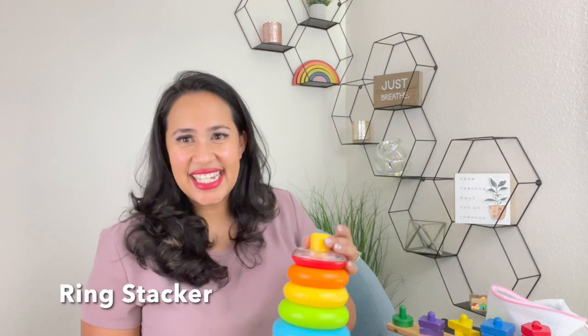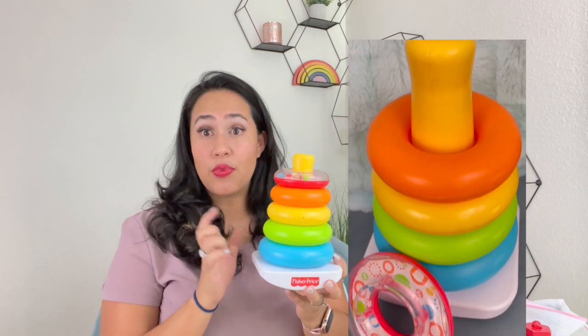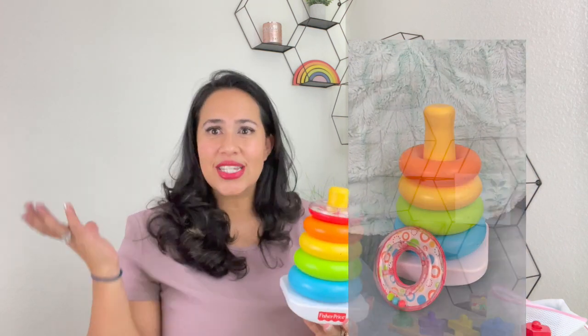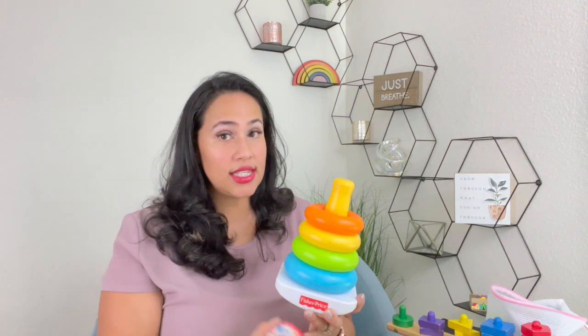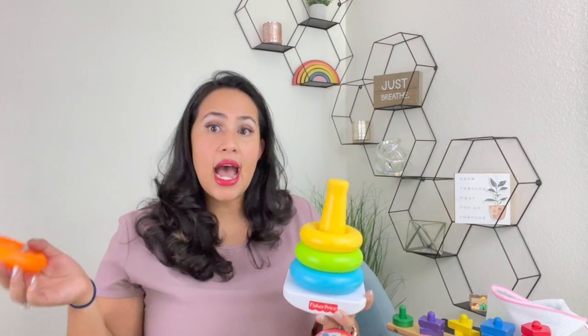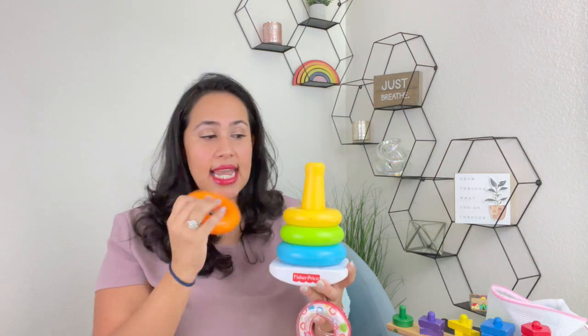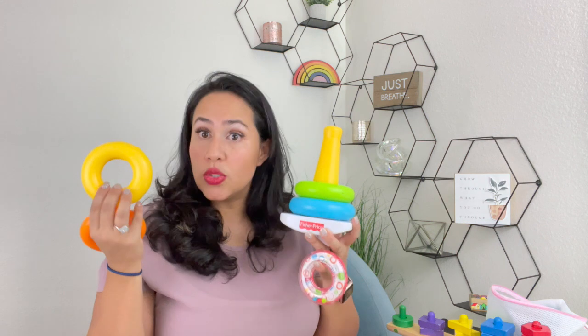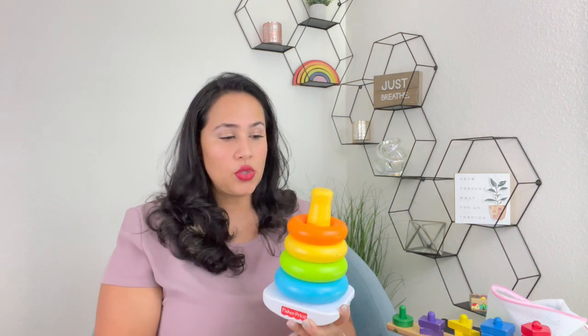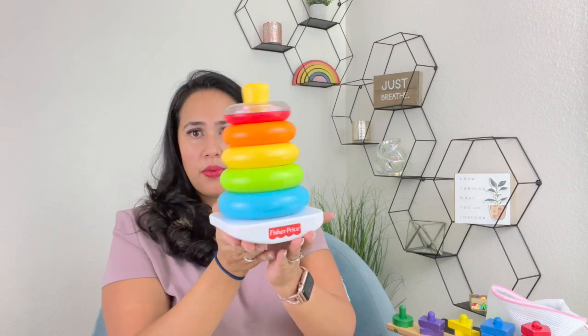The next toy, which I am sure most parents have seen and have perhaps, is a ring stacker. The reason why these are so amazing is because the first skill that develops for children is to take things out or off, right? So this is the first way the child is going to engage with them. Just pulling it out, throwing it, tasting it, and pulling another one out. So it's really good for that reason. We need them to do that. A wonderful thing about this ring stacker is that it's kind of bobbly at the bottom.